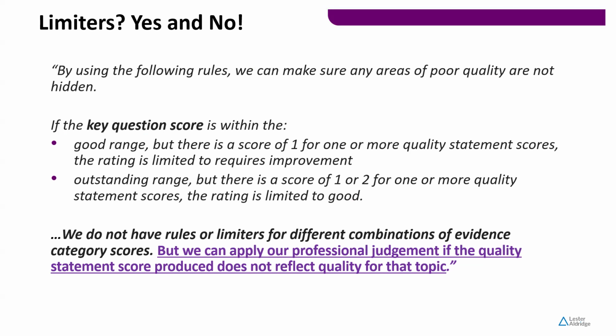So if you have a historic score of a 2, for example, it requires improvement, on the rating limiter language, you will never be able to get outstanding under your new inspection. You will only ever be able to go from requires improvement to good, irrelevant of whether everything else was scored as a 4. So everything else was scored as an outstanding.